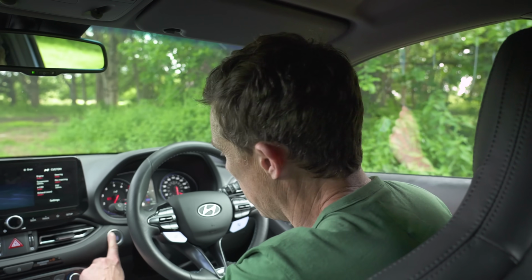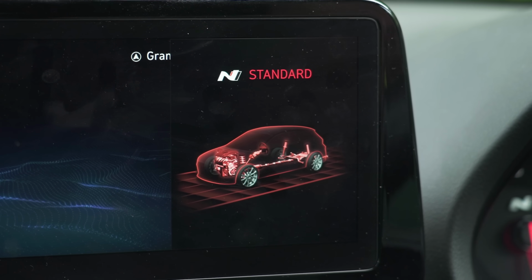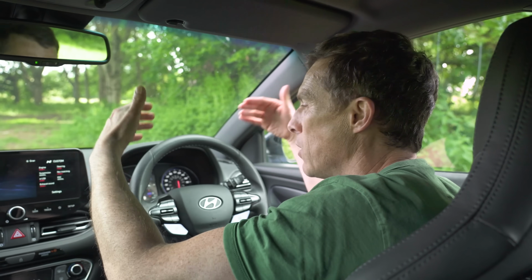I've got the car set up exactly as I want it in N custom mode like that. Trouble is though, when I turn it off and restart it, it always defaults to normal mode, so I have to do the pressing of buttons again. Why can't I just have the car start as I like it?